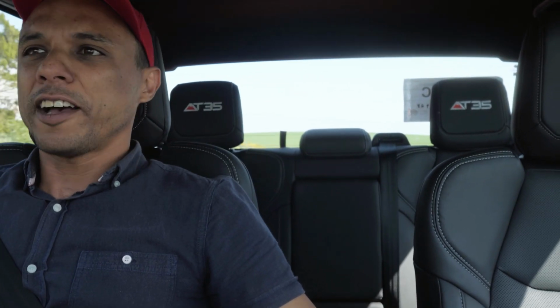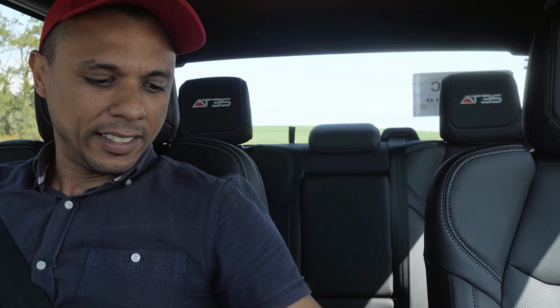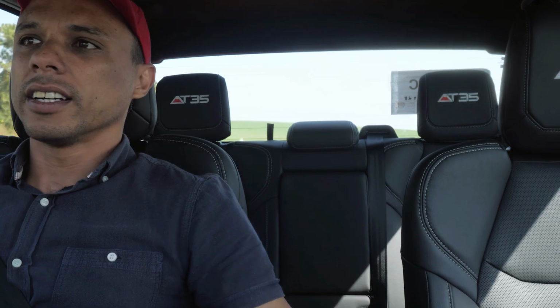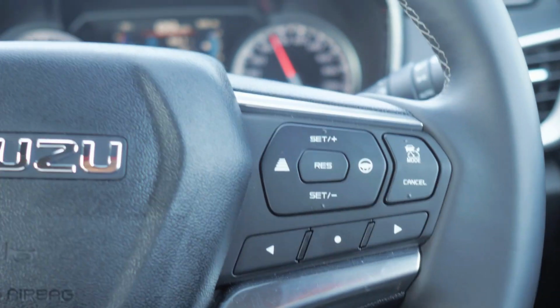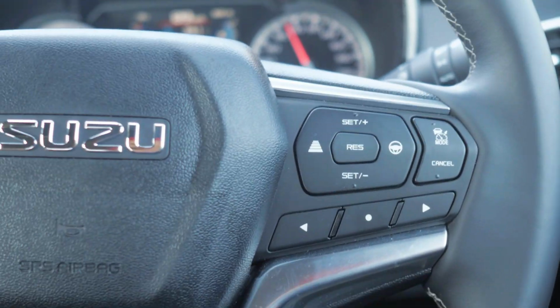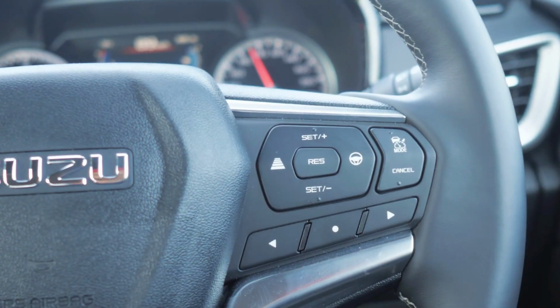On the inside there's leather interior with the AT35 badging all around. The AT35 badging can also be found on the gear lever here at the bottom. Leather wrap steering wheel with lane keep assist, cruise control. It has adaptive cruise control, same as the top spec V-Cross model.